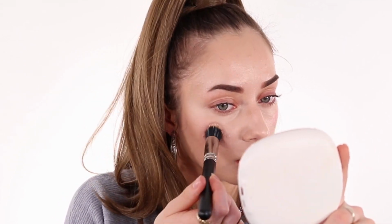So I bought this one. I love this one. It is in Adore. This is the Vanish blush. It is very deep, but this is so beautiful on every single skin tone. And I'm just gonna put it here. Just very, very slightly.